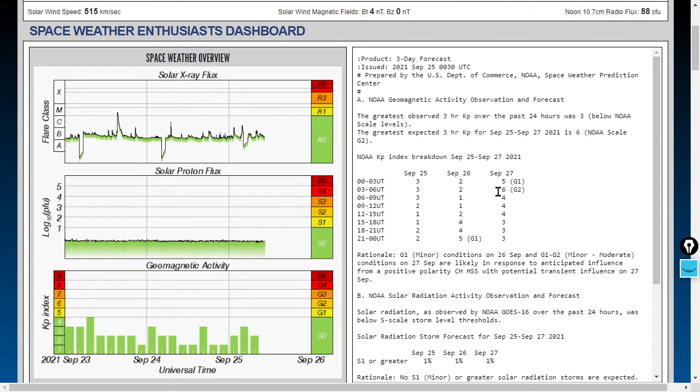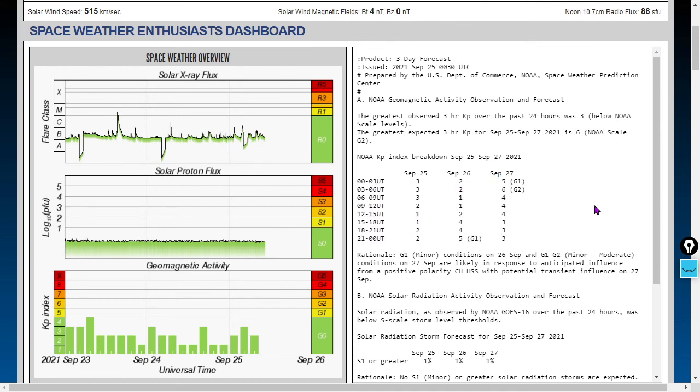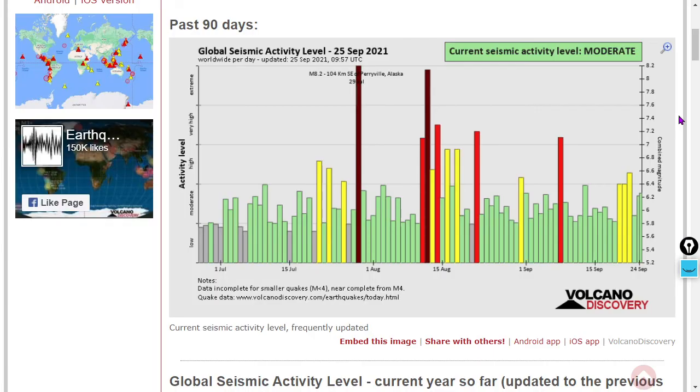And here you can see this latest geomagnetic storm forecast for late in the day on Sunday and early in the day on Monday. So a G2 KP6 event forecasted here as a result of, quote, anticipated influence from a positive polarity coronal hole high-speed stream with potential transient influence on 27 September. That's the NOAA forecast. I won't argue.